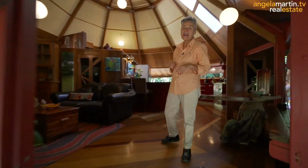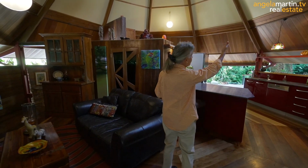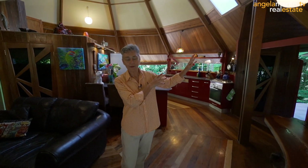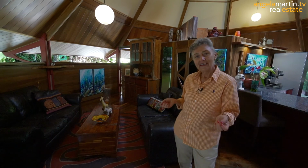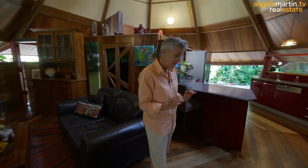Welcome to this amazing architect designed house. Now, it has only ever had 2 owners, and as I mentioned at the beginning, it is a decagon. We've got extra parts of the house that we'll explore in a minute, but I just want you to take half a second and just enjoy the uniqueness and the ambience of this particular part of the house. It's truly amazing.